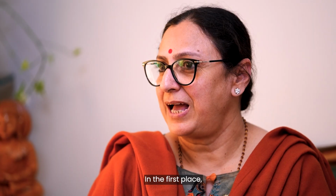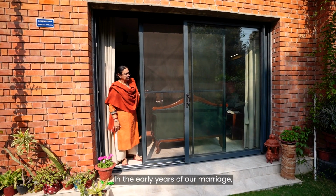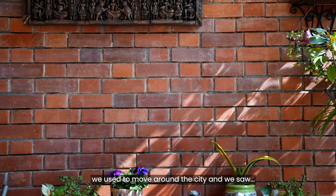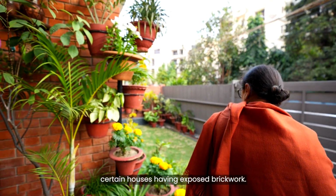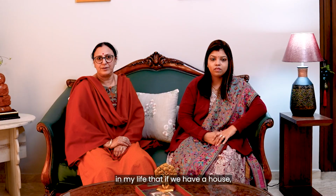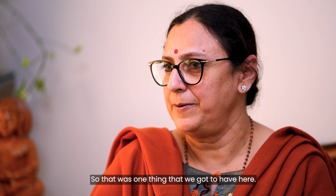In the first place, I personally had a fascination for exposed brickwork. In the early years of our marriage, we used to move around the city and we saw certain houses having exposed brickwork. So that was something that I must have mentioned sometime in my life, that if we have a house, we'll have it this way. So that was one thing that we got to have here.